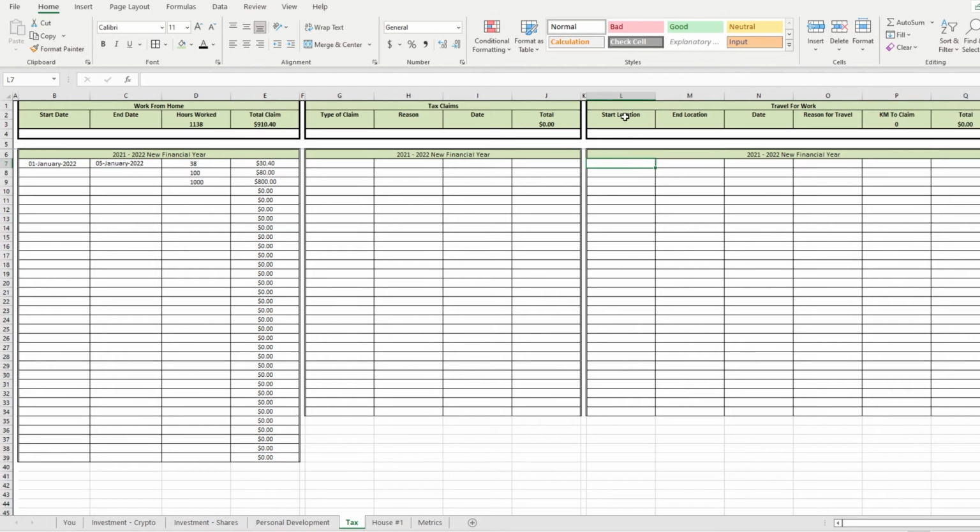And finally, travel for work. So where are you starting from? Let's say home, that's not an address, you just put your address in. And let's say your final address is work, put your work address in there. The date, again, keep it nice and simple, 1st of the 1st, 2022. Reason for travel, inspecting building, I don't know, there are lots of different reasons. Visiting client, can't spell today, visiting client.